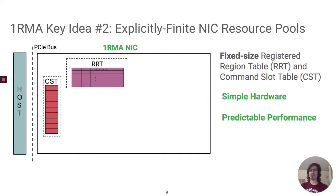This avoids the inherent complexity and performance limitations associated with cache-oriented RNIC designs, leading to simpler hardware and predictable performance. Importantly, having explicitly finite resources enables OneRMA to manage them in software and allocate the resources based on application business priorities, which is not possible with RDMA.